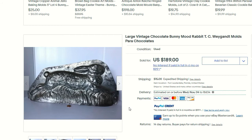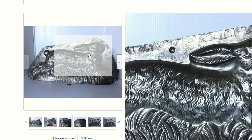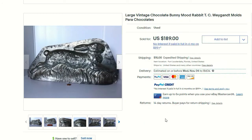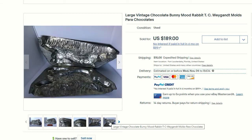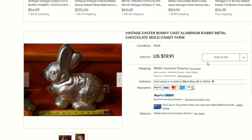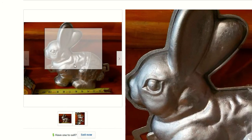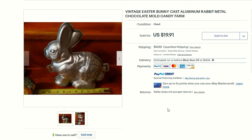Here we have a large chocolate bunny rabbit mold. This sold for $189. And another chocolate mold, bunny rabbit. Not as detailed. This one sold only for $19.91.